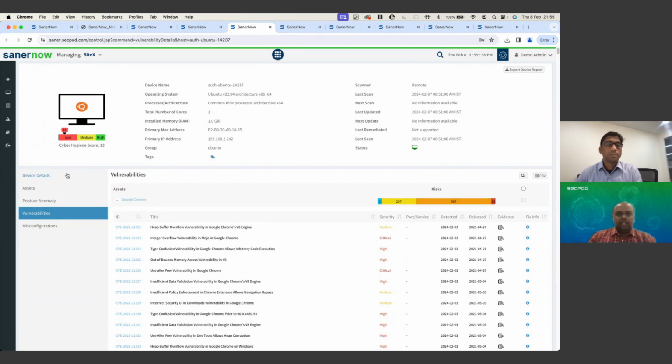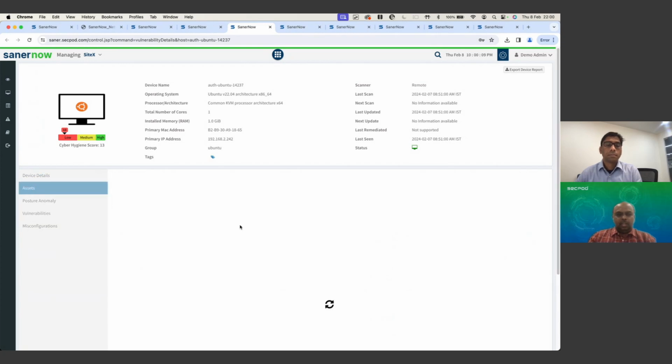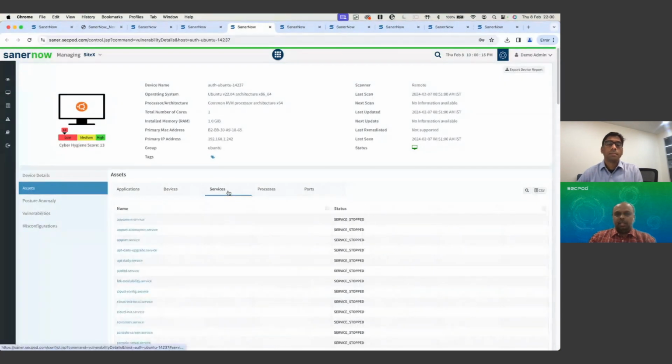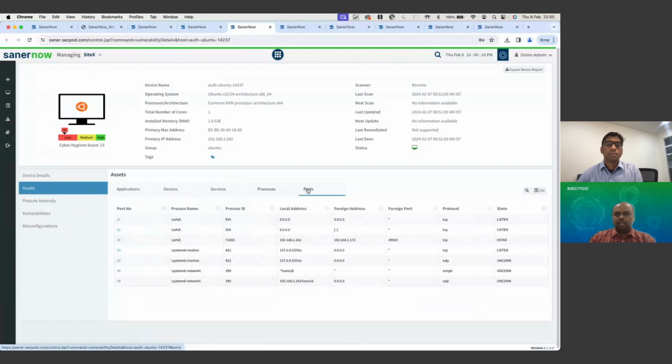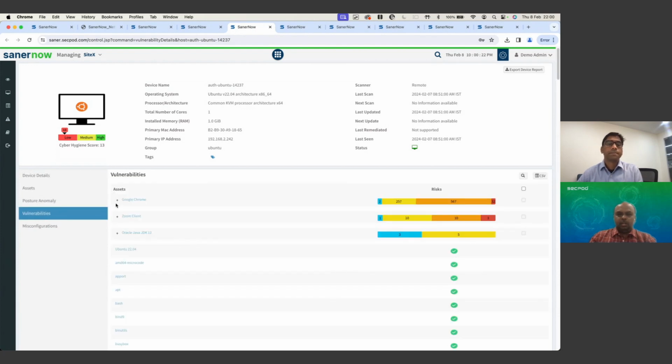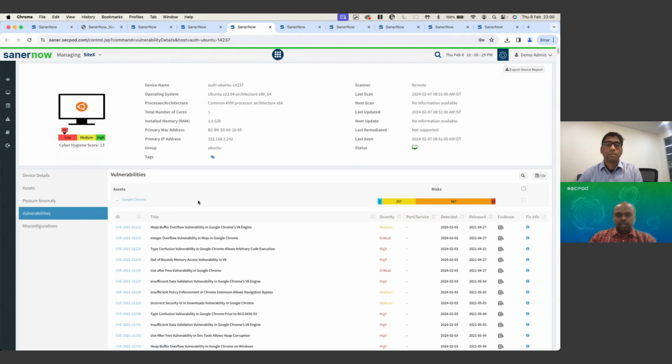And if you look at it, we capture all the information: the device name, the operating system, the total number of cores, RAM, all the details, and also the assets, which will have the applications, the devices, the services which are running, the processors, ports. In addition to that, all the vulnerabilities that have been detected on this particular device, and also the misconfigurations. So these are the vulnerabilities that have been detected.